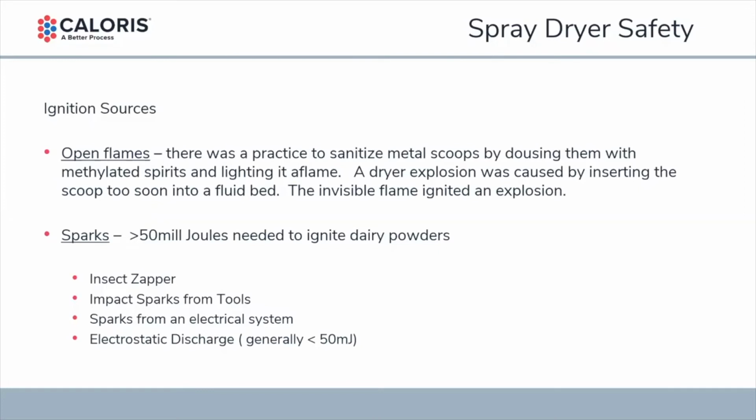People worry about sparks, static electricity, but also other kinds of sparks. You do need a certain amount of energy to ignite a powder. For dairy powders, it tends to be about 50 millijoules that will ignite a dairy powder. Each powder has its own level. Static electricity generally doesn't have enough energy to reach that threshold and ignite dairy powder.